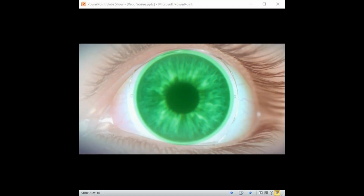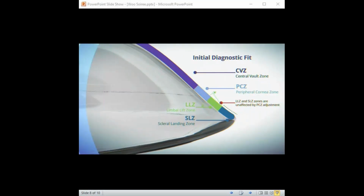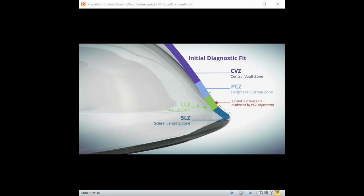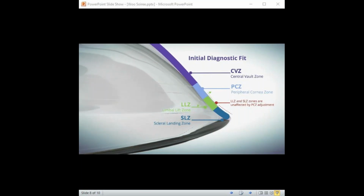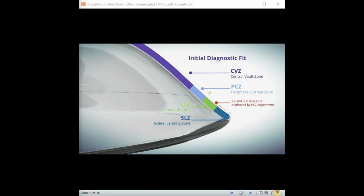Observe where the sag indicator or horizontal O marks are located using clock position and record. Perform spiral cylindrical over-refraction. If it was determined during the diagnostic assessment that the limbal clearance needs to be increased, the average increase will be plus 3 steps or 75 microns. Note that any change in the LLZ will change the PCZ and CVZ clearances by the same amount. The PCZ and CVZ zones may need to be adjusted if the resultant sag is excessive.